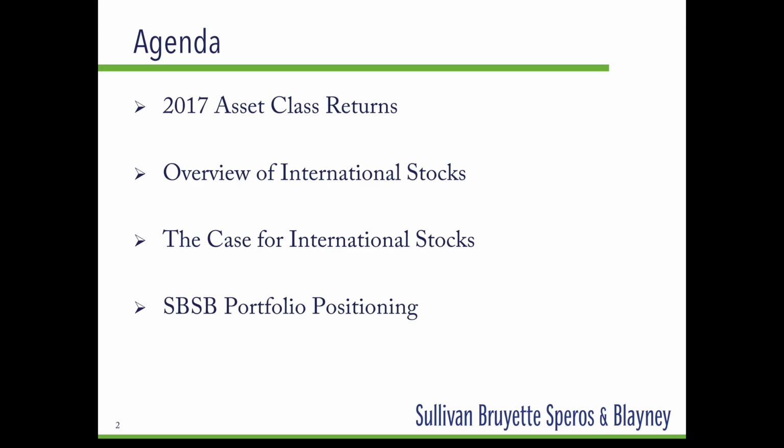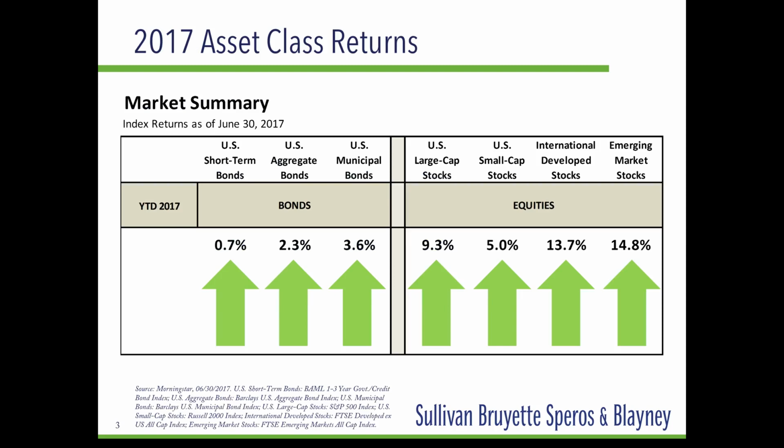But today we want to dive a little bit deeper. We're going to start off by giving you an overview, kind of a general education of the international markets, and then turn our attention to the positive case for international stocks. Not only having them in your portfolio, but increasing the amount of money that you're putting towards international stocks, like we've done really over the past year and a half or so. And then we'll wrap up by talking about some portfolio positioning.